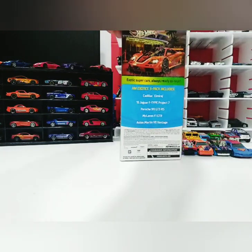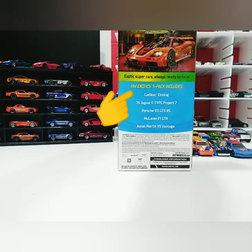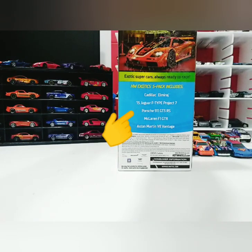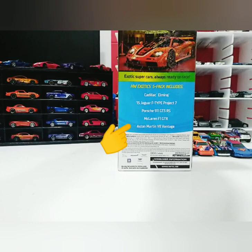For this set, it includes a Cadillac El Mirage, a 2015 Jaguar F-Type Project 7, a Porsche 911 GT3 RS, a McLaren F1 GTR in first casting because I normally have only a few P1s, and an Aston Martin V8 Vantage.